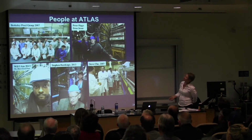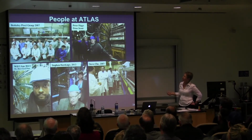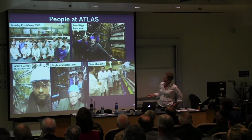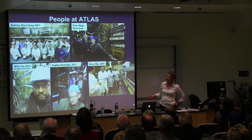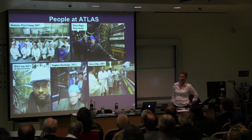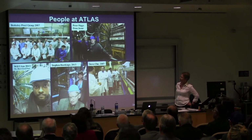And then we have many visitors coming also now in the shutdown. For instance, this shows Peter Higgs, who came up with the Higgs mechanism, with the former spokesperson who founded the ATLAS experiment, Peter Jenni. Then I recently had the pleasure to show ATLAS to will.i.am from the Black Eyed Peas in 2013. He's very excited about STEM research in general, actually. I also had the pleasure of showing it to Stephen Hawking in 2013.